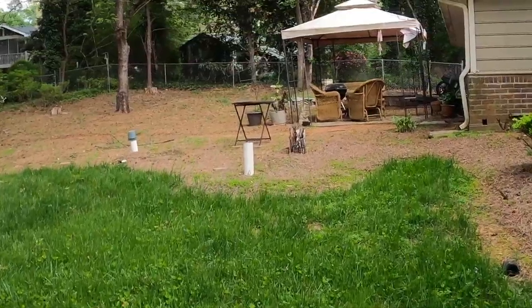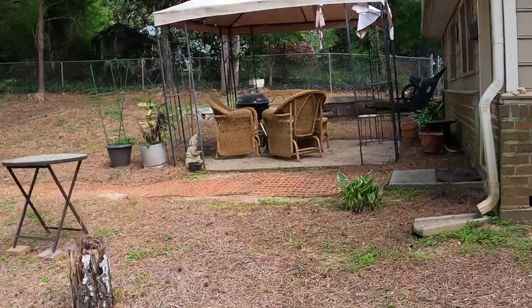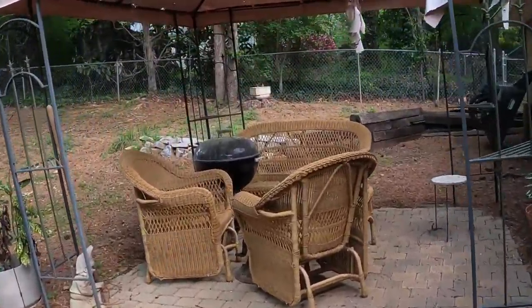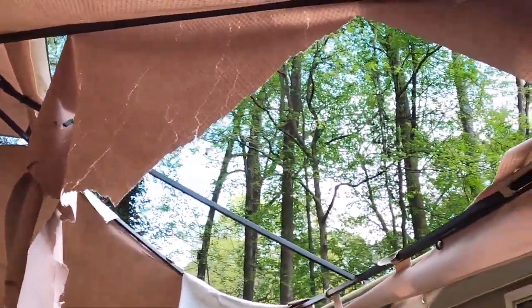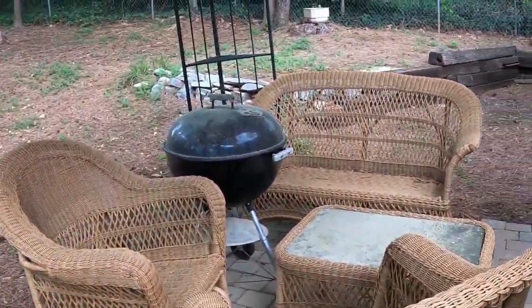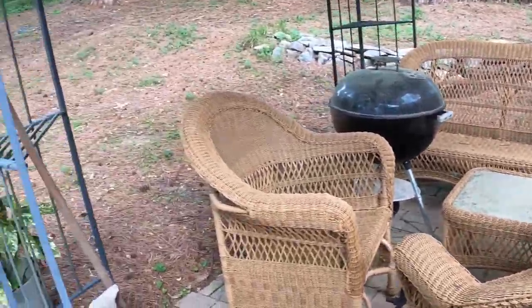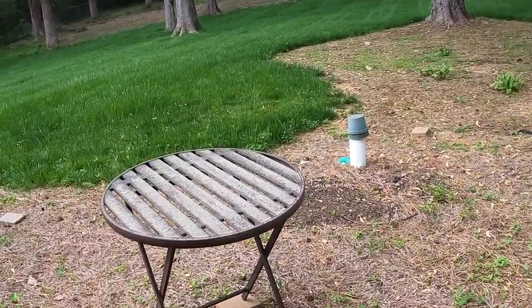Oh, I have a little gazebo out here with a canvas roof on it, and the storm that took that tree down that I showed you earlier also took out my roof, and I've got a new one that I bought and I just haven't put on yet. So when I get that put on, then I'll be able to come out here during the spring and summer and hang out. And this is my drone launch pad here.